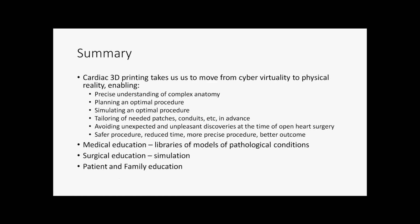So, in summary, we can say that cardiac 3D printing allows us to move from cyber virtuality to physical reality, enabling precise understanding of complex anatomy, planning an optimal procedure, simulating an optimal procedure, tailoring of needed parts such as conduits and so forth in advance, avoiding unexpected, unpleasant, and really unsafe discoveries at the time of open heart surgery, therefore permitting a safer procedure with reduced time, more precise application of the plan, and leading to a better outcome.